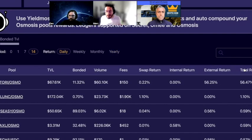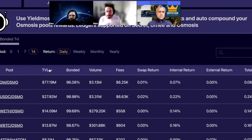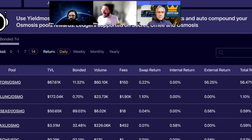Look through and I would say start from a point where you know the two tokens that are in the pool. There's nothing I have against Tori, and the return on that pool at the moment is great. But I would say stick to Osmo, which is a pretty known entity, and do your research about what these other tokens are, because you could easily jump into that Luna Classic pool. It was Luna and Osmo, and if you don't understand the context of what Luna Classic is, then you're going a little over your head.